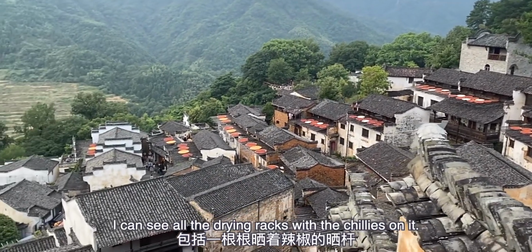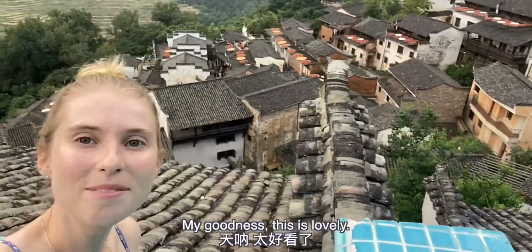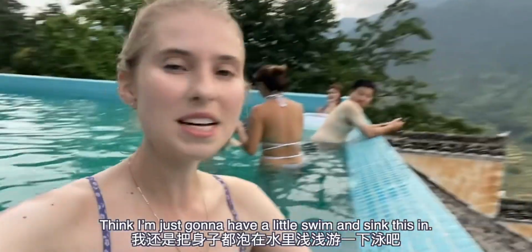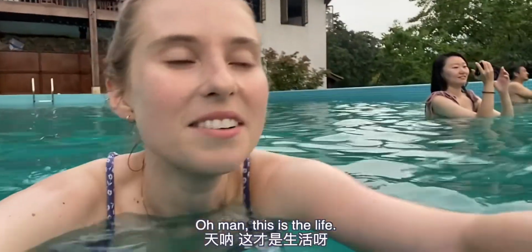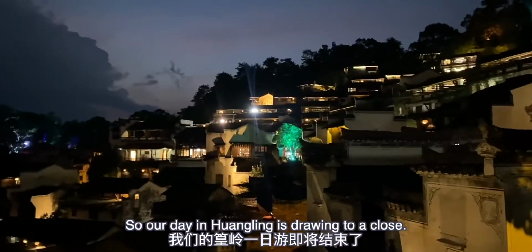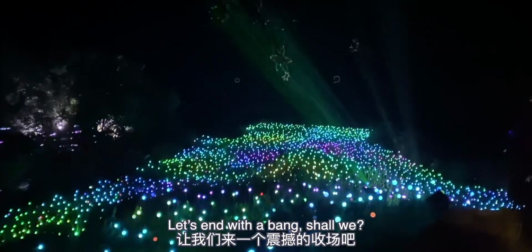I can see all the drying racks with the chilies on it. My goodness, this is lovely. I think I'm just gonna have a little swim and sink this in. Oh man, this is the life. So our day in Huangling is drawing to a close. Let's end with a bang, shall we?